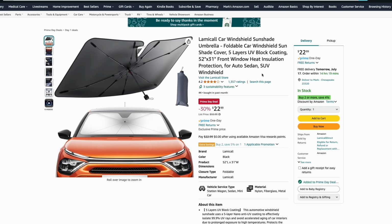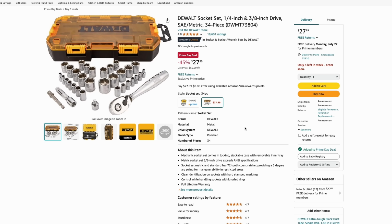It's hot out there. You want to protect the dash of your car and keep it cool inside when you get in. One of the massive issues with these sunshades is folding them up and back. And here we have this umbrella style, which makes that super easy. This is on sale for 30% off at just $23. Also from DeWalt, they have their socket set. This kind of one you can keep in your car, really small portable one. Has 1/4-inch and 3/8-inch drive, standard and metric sizes. A 34-piece set for just $28.